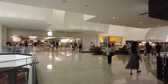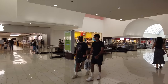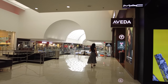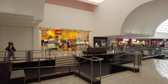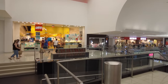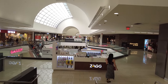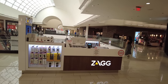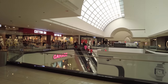Here's the Apple store. The Lego store, famous for missing pieces in the box. Not when it's new, but if your brother or sister or family member gets a hold of the Legos, there's bound to be a few missing pieces there. Or lost pieces.